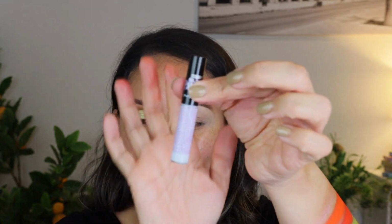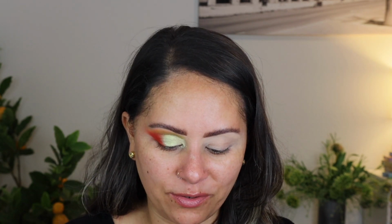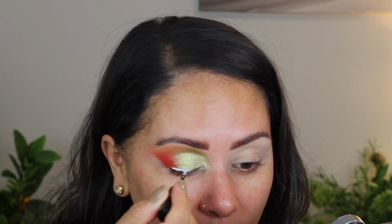And if you watched my MAC video with the Black Panther Wakanda Forever collection, they had sent me the wrong eyeliner shade, and so they finally sent me the white one. And I'm just going to go for it, you guys, because these eyeliners are really pigmented, so let's just try it. It's just makeup, there's no rules. And if we mess it up, we can just do it again.